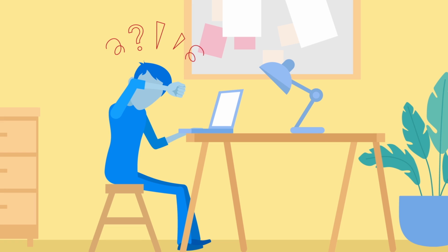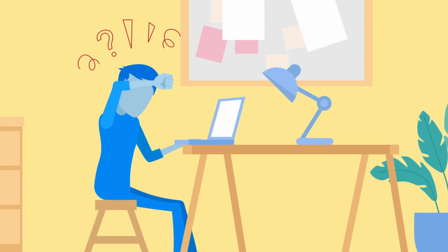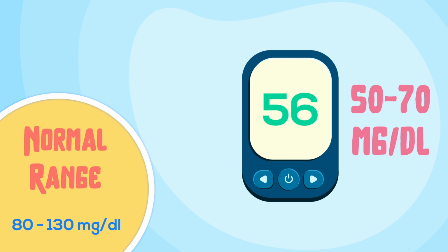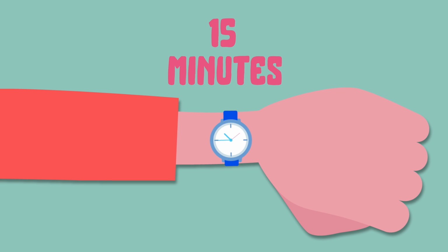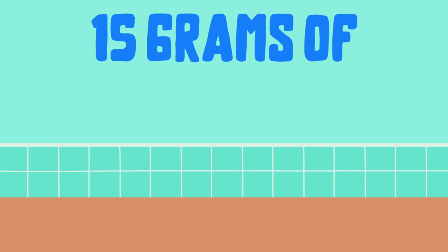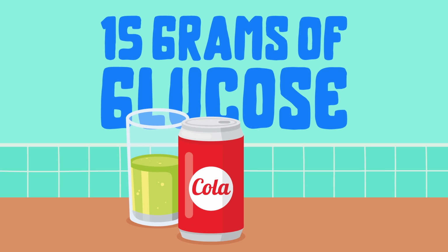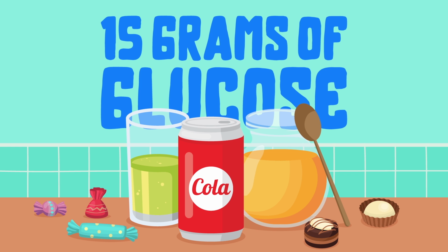Another dangerous situation is when sugar gets too low. You need to act quickly. If your sugar levels are between 50 and 70, then follow the 15-15 rule. Take something that has around 15 grams of carbs, and then recheck your glucose levels in 15 minutes. Examples of food that contain 15 grams of carbs are half a cup of fruit drink or regular soda, a tablespoon of sugar or honey, or candy. Keep repeating until the glucose level is at target.